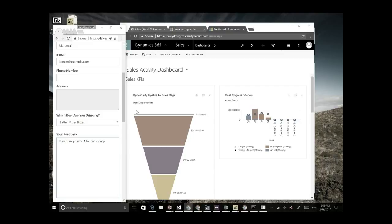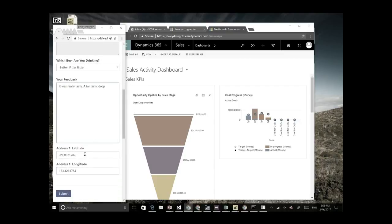Okay. Now, the other thing that's happened is we've captured the latitude and longitude. And the reason we've done this is because we want to link this feedback to the pub.